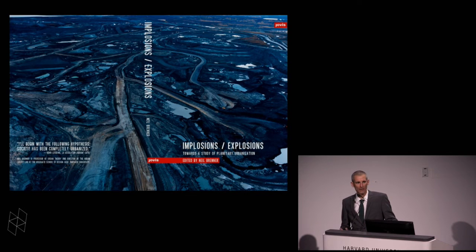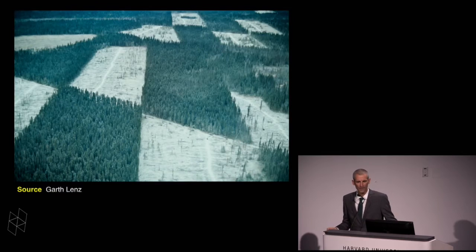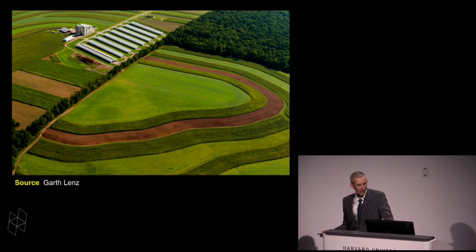So it's not just about look to the hinterland, look to the operational landscape. It's about how doing that changes the way we understand agglomeration itself. And a few other images from the same photographer who took the cover image of our book, Garth Lenz, and also so industrial agriculture.